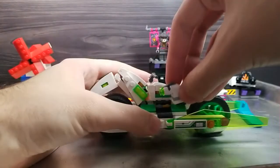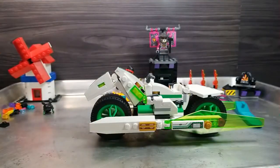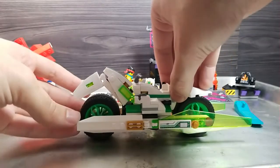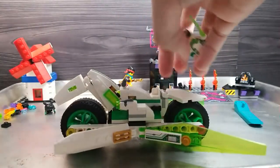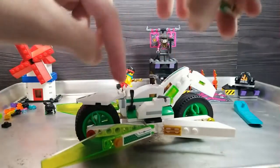There it is. Showing you how to shoot them. And then, wow, it's showing you that you can put it into attack positions. Maybe make it fly? I don't know. I think, yeah, it does. It shows it. This is to hold the weapon.